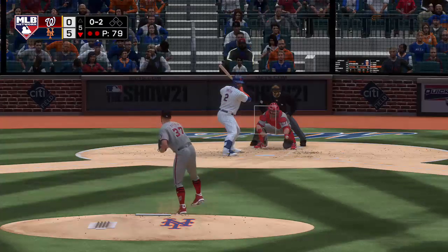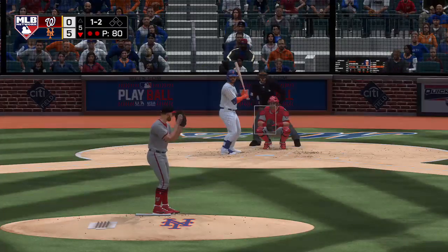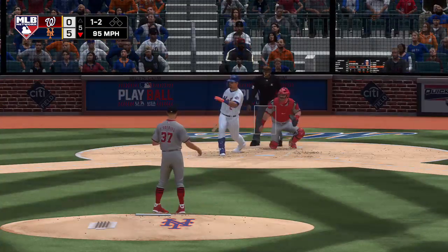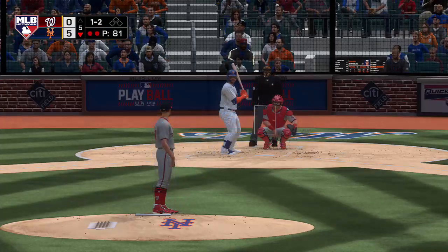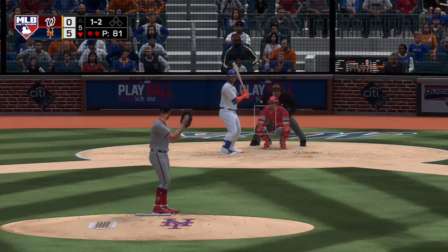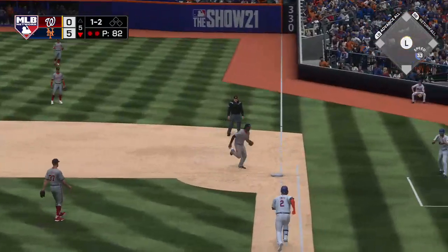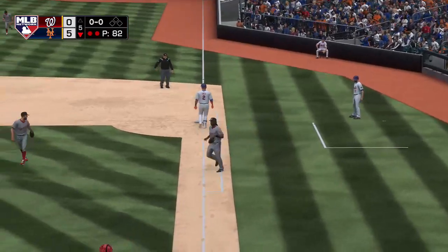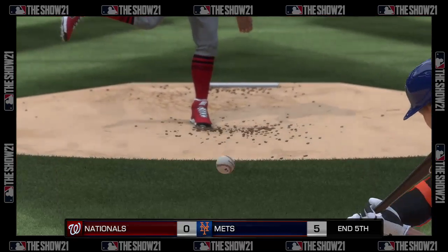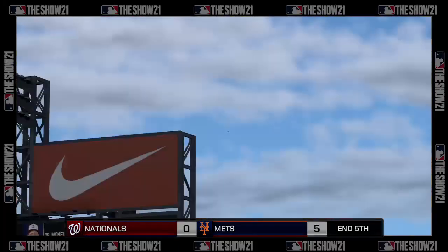Trying to send him packing for the 2nd time. Count 1 and 2. 5 runs, 6 hits, and no errors on the Mets line score so far. High in the air down the right field line. Now another 1-2. Ground ball right side, straight into the shift. On to first on his own is Bell, and that ends the inning. But the Mets do strike for 2, both coming on this 2-run home run. Through 5 innings, and the lead is now 5-0.